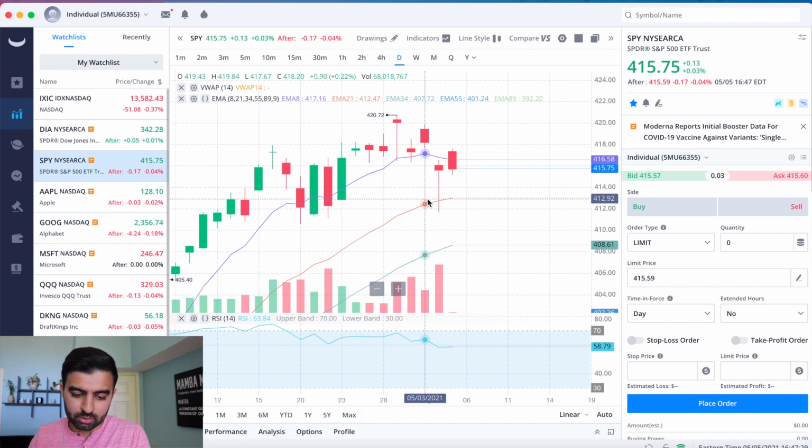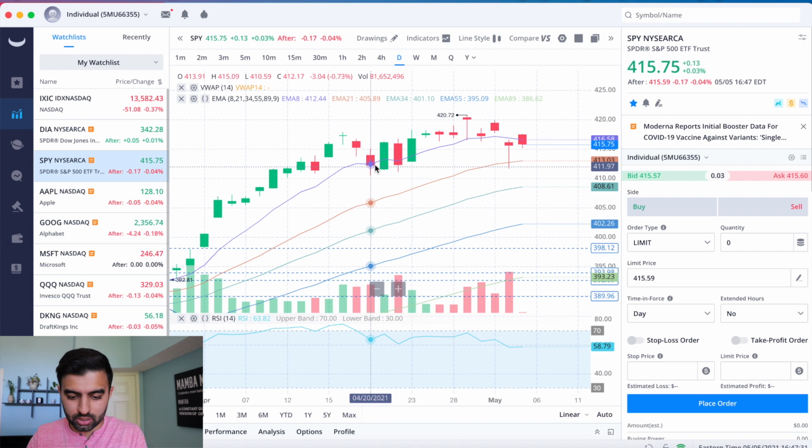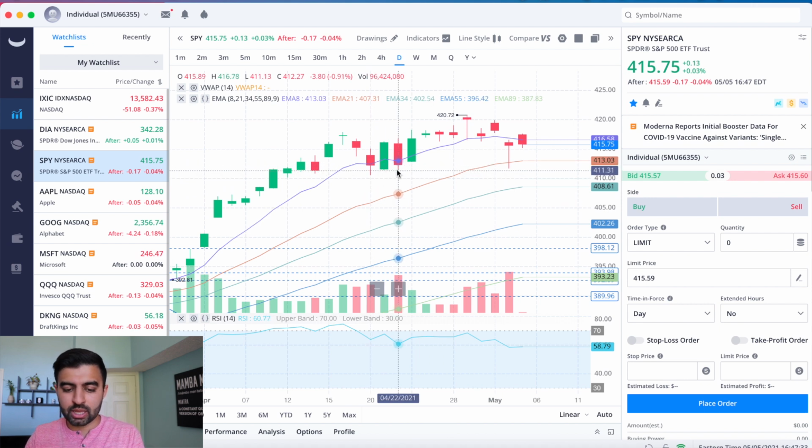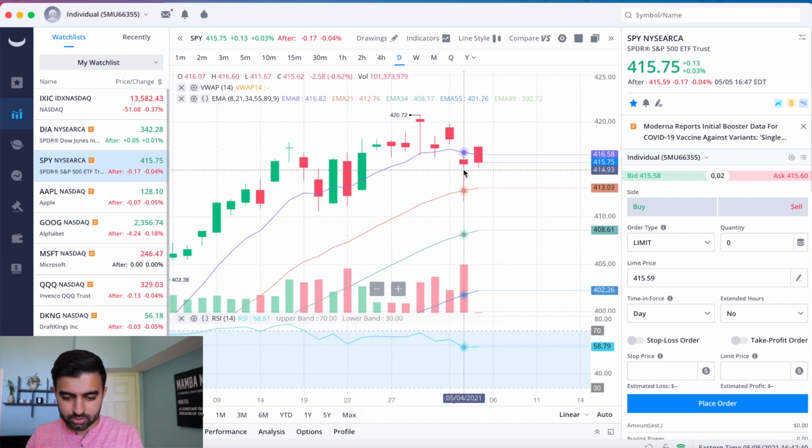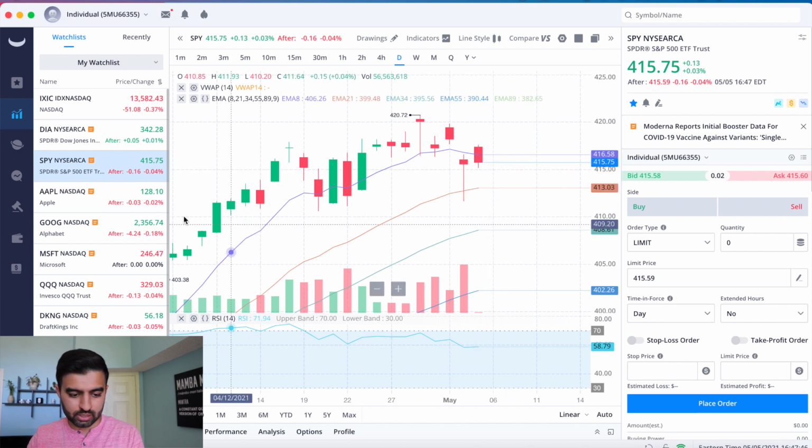The other thing that I want to talk about is, take a look here, when we were hovering below the 8, the next day we came above it. So keep an eye out on that. If not, we've got run room down to the 413s level if we don't come back above the 8 soon, in my opinion.